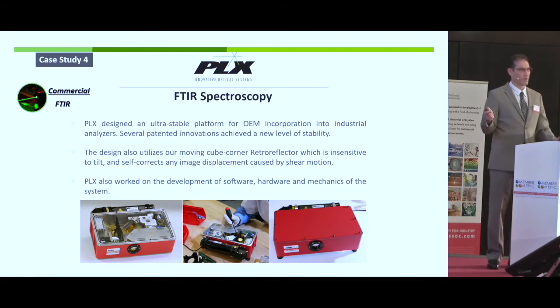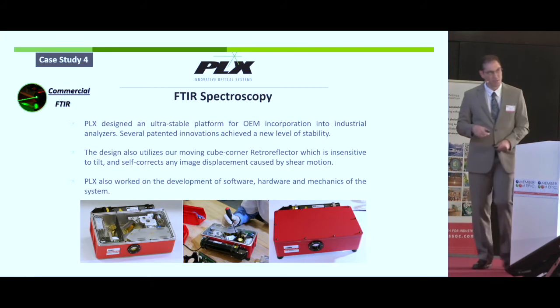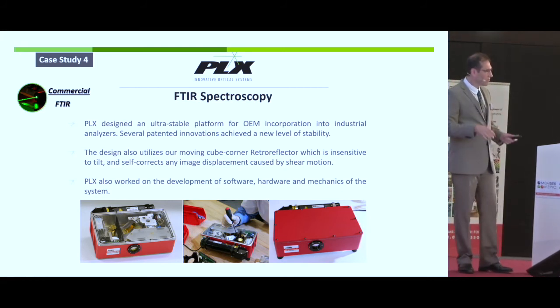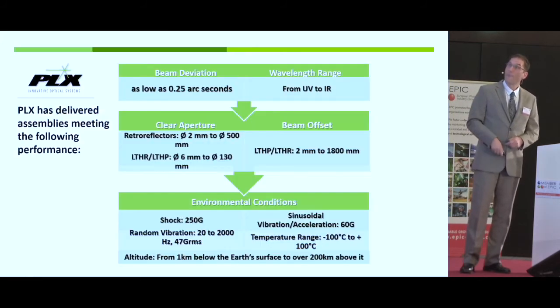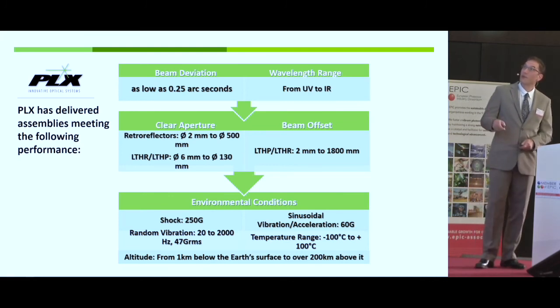The great advantage of that is that once it's being assembled together, it's already pre-aligned, it's rugged, it's ready to be introduced to the optical path without any additional adjustment. We have the usage of a retroreflector that becomes a complete invariant unit. This is just to kind of give you an idea of what we've done in the past.